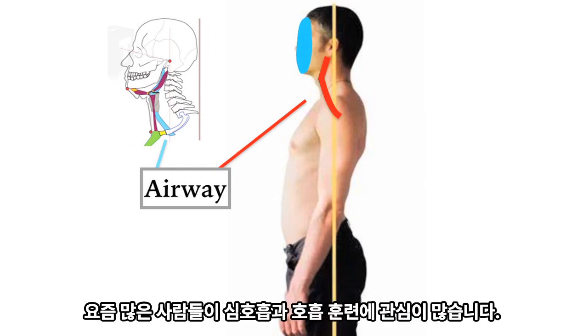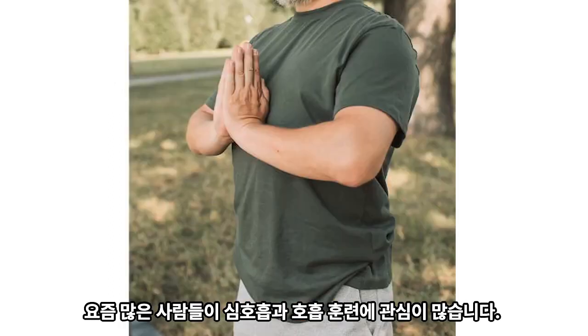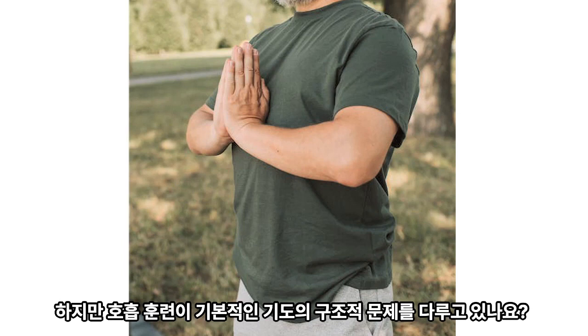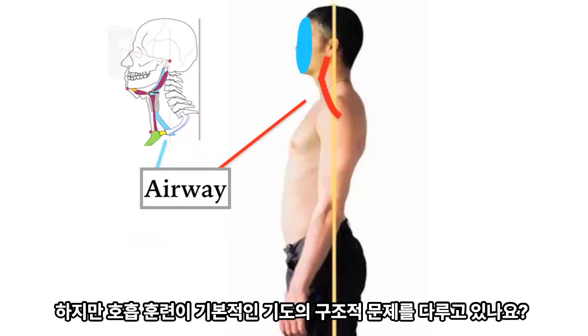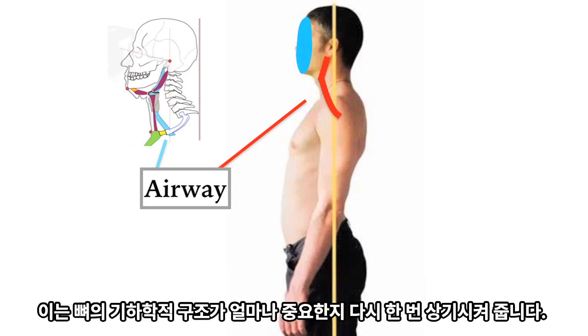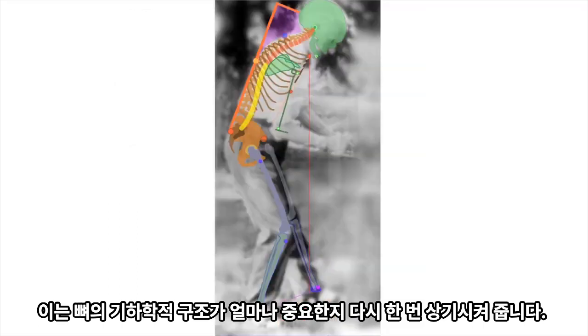Many people these days are very interested in deep breathing and breathing exercises. Clearly, people perceive that they are not breathing as well as they could. But do breathing exercises ever address this basic mechanical problem in the airway? In my view, it's quite foolish to try to fix your breathing patterns without addressing the fact that you are narrowing your airway by how you maintain your ribcage and head. This is another reminder of how important the geometry of your bones and bony structures is.